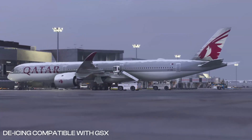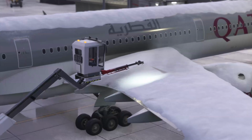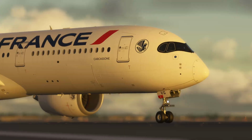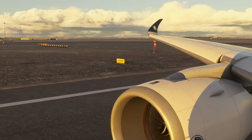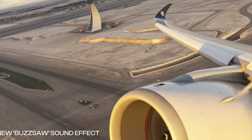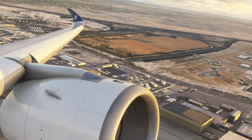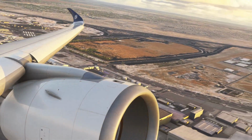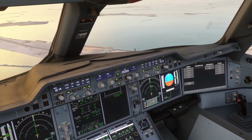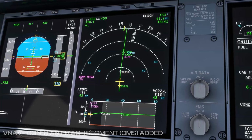Now, iniBuilds has said that they have dramatically overhauled the VNAV system to ensure that it adheres to vertical profiles much better than it did before. It also includes better constraint handling, not skipping heights during turns, and also improved speed limitations. Along with these improvements, iniBuilds has also added estimated takeoff time, also known as ETT, and continuous descent approach, also known as CDA, and also constant Mach segments, also known as CMS.